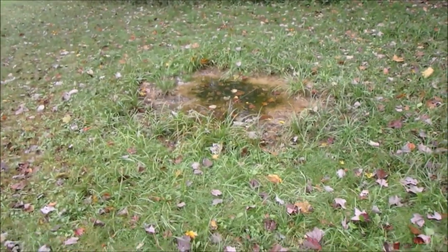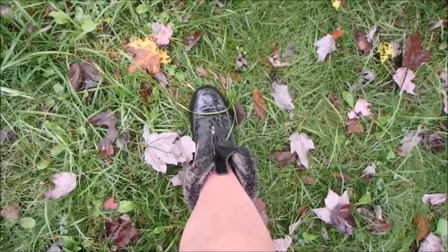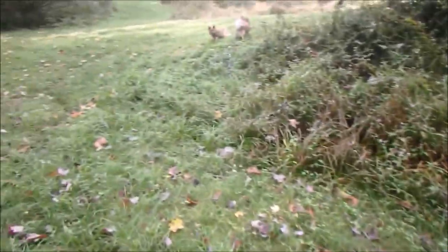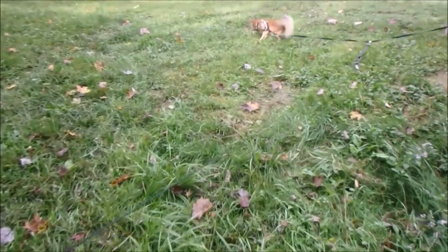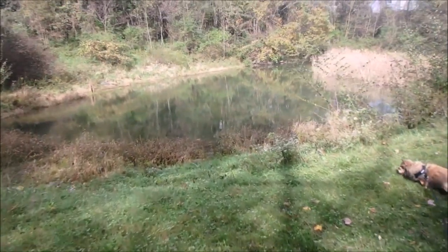And I said, I hope that's not the pond. Look how big it is. Let's see if I can give you some perspective. There's the required hiking boots. Little puddle. But then Hugs and China said, Mom, come up here. So I trudged up this hill, and look what they found.